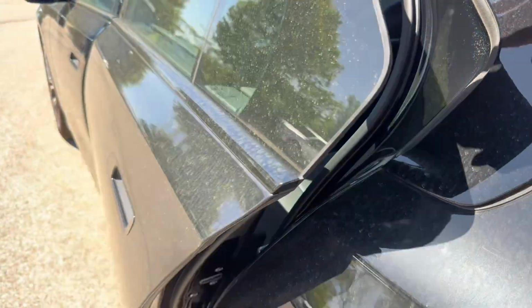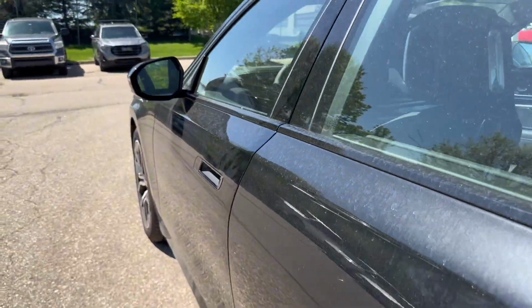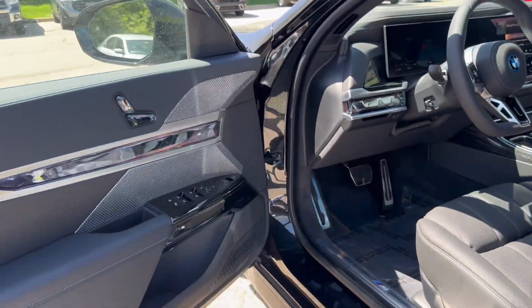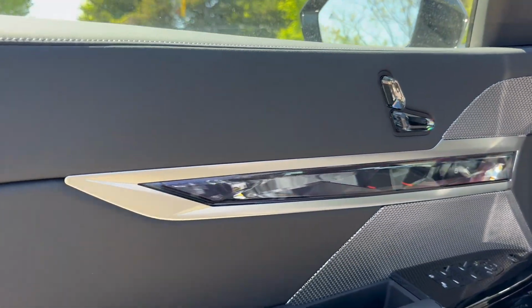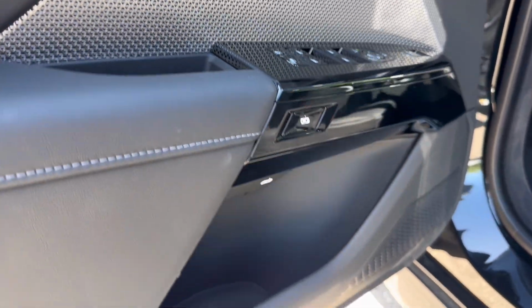I want to point out that with the executive package, you can actually get fully powered doors, and those are really cool. Opening up the door manually, you can see on the door panel there is a lot of glass crystal for the ambient lighting as well as the seat controls. The switchgear is going to be in gloss black, and there's a good amount of door storage at the bottom.